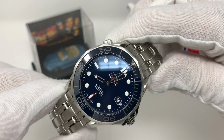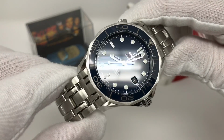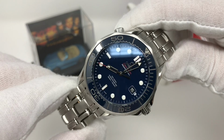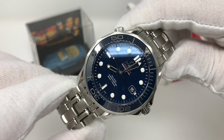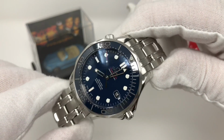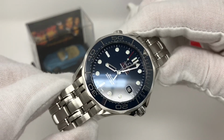I'm mentioning this Omega blue. Omega produces some of my favorite blues, from the DeVille Our Vision to the Seamaster. Many other manufacturers are known for bright and very vivid blues, but this is more subtle. This is more unique to Omega.